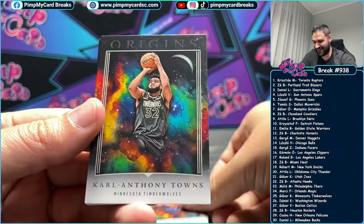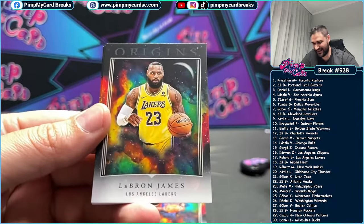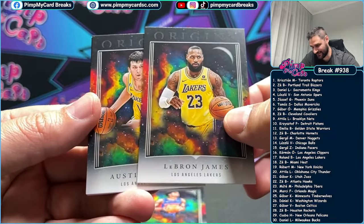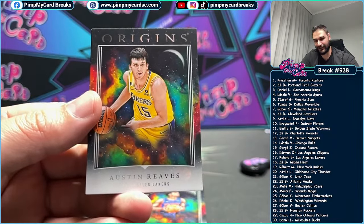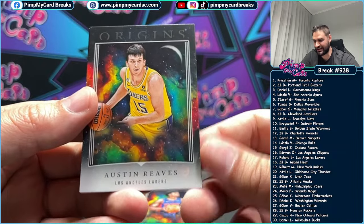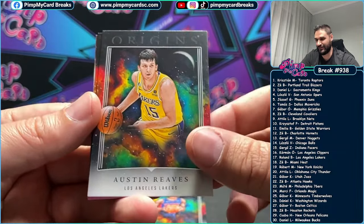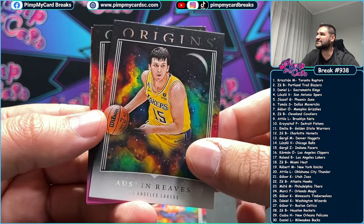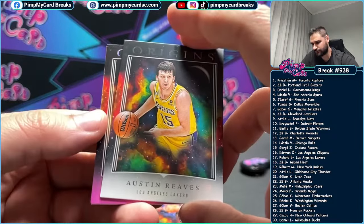Zach Thompson, Karl-Anthony Towns for the Timberwolves, and LeBron James base. Okay, and the next one, Austin Reaves, also for the Lakers. LeBron James, Austin Reaves, and now Anthony Edwards. Oh, that's a pink. That's 75 or 99.